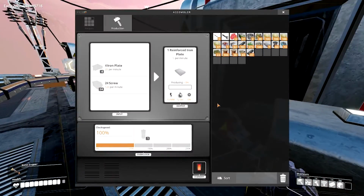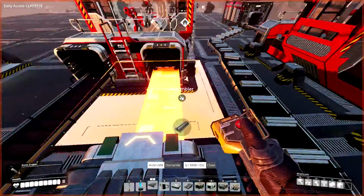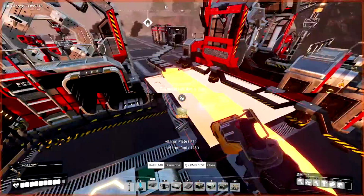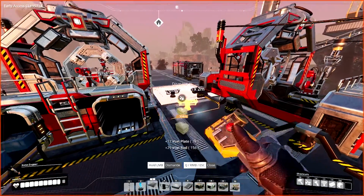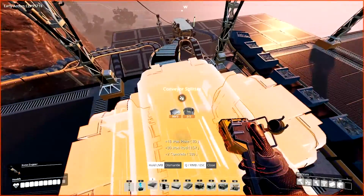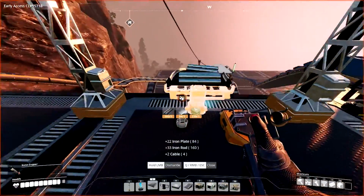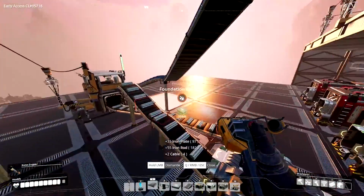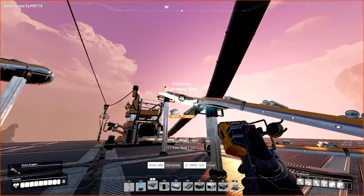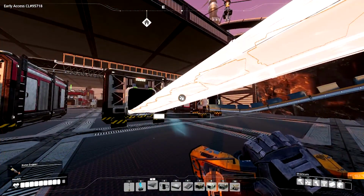What am I bringing in here? Okay, so now I need to change this. Actually, delete all that because I don't use that. Now we need to bring in plates. So how are we gonna do it with plates? Plates, plates, plates. We're gonna need to probably split right here.